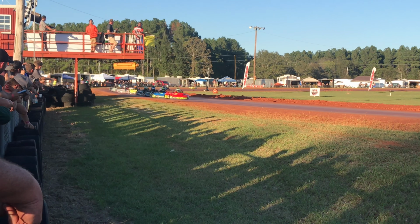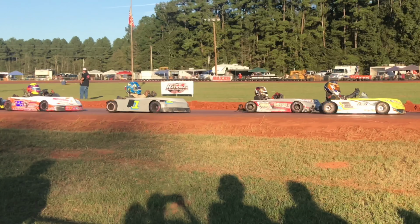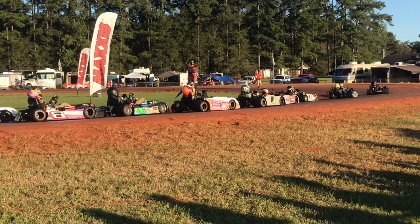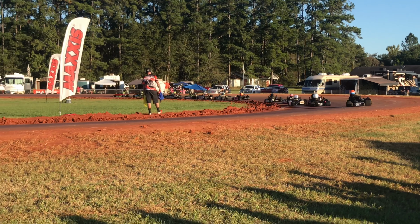Stock medium, you will be coming up next. 19 car stock medium field, your main event, 20 laps is distance. Should be at the grid. Junior Sportsman Champ, you can also begin to make your way up to the grid for your 20 lapper.